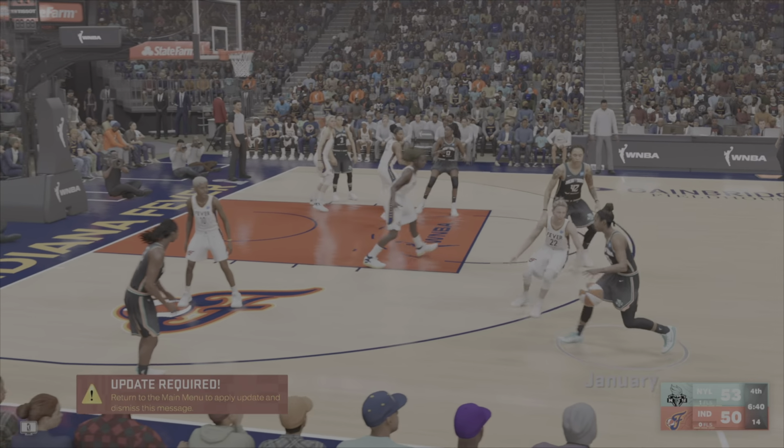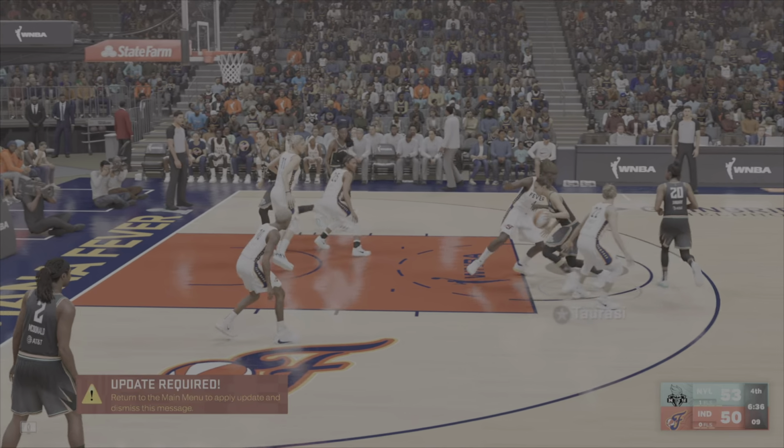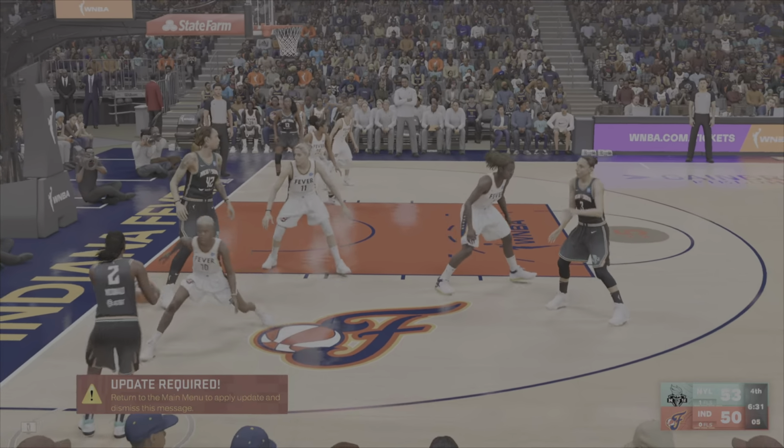Here's January. A bit under 3.5 minutes have passed here in the fourth. Pass to McDonald. Shoots over Williams. McDonald, no good. Well, they're winning despite her errant shooting.